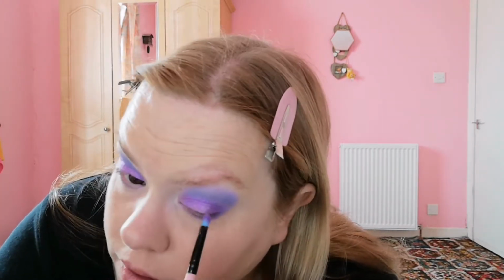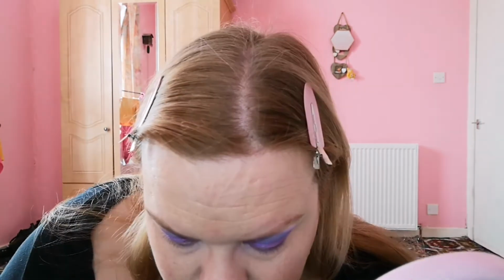I am finding it's slightly more hard to blend though. But look at that, it's lovely. I still don't feel like there's a lot of pigment from that one, so I'm going to take a tiny little bit of electric, which is like crazy. Oh, maybe just add that to that outer part. I would say this one's more if you were going to do like a smoky purple eye, this electric colour.